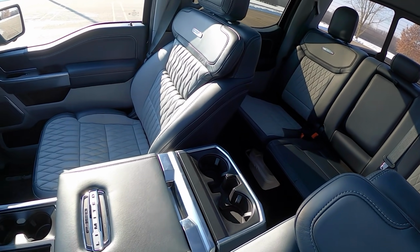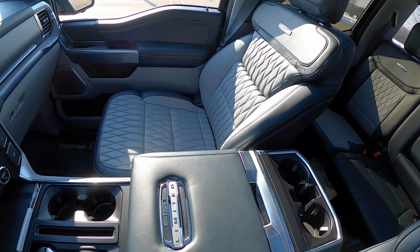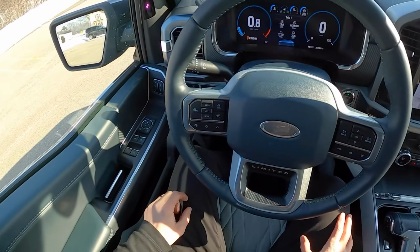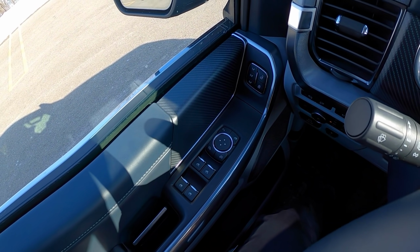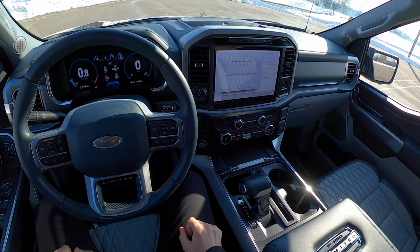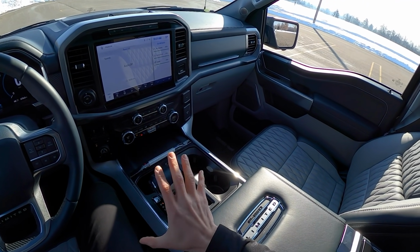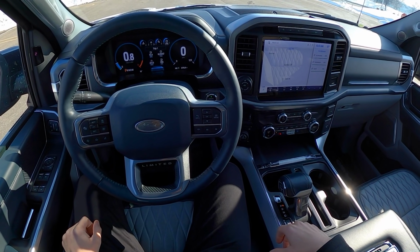Super comfortable seats. Of course, these recline completely flat to make for like a bed if you need to sleep in your F-150. And I don't know if this is real carbon fiber or fake carbon fiber, but it looks pretty real and it feels pretty nice. The materials in here are pretty much top-notch. They feel pretty good in comparison to everything else that Ford has been doing. Maybe not as nice as Lincoln's materials, but again, this isn't a Lincoln. This is a Ford F-150.